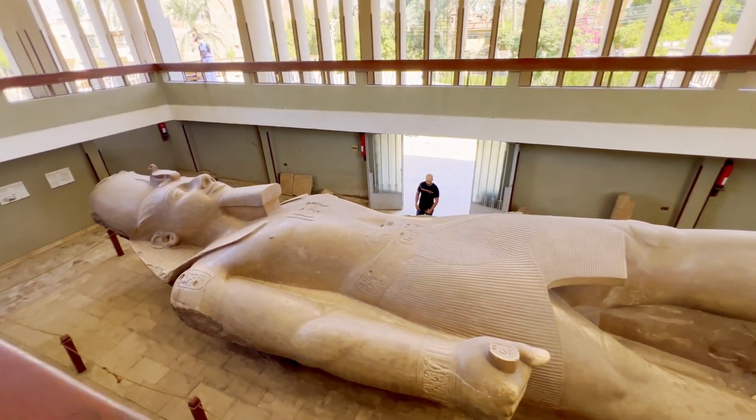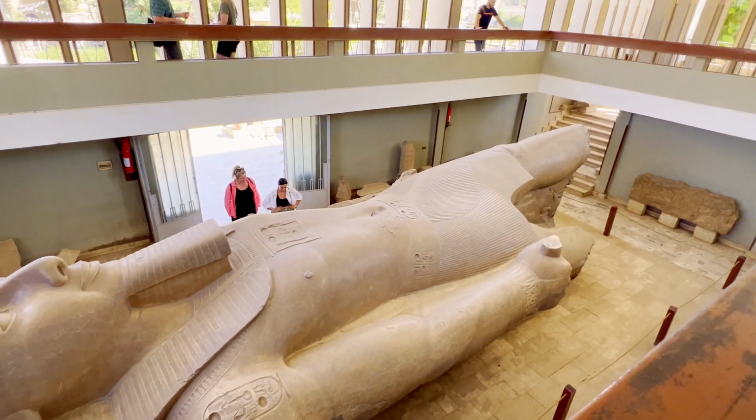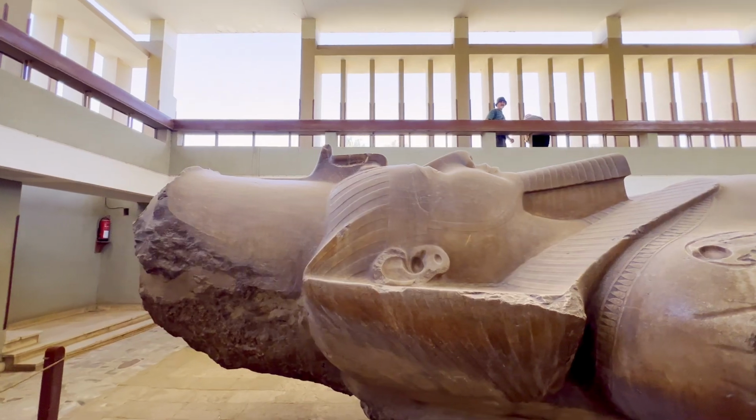The museum's showstopper? It's the colossal limestone statue of Ramses II, lying down at 10 meters, 33 feet long. It's just too massive to stand upright.